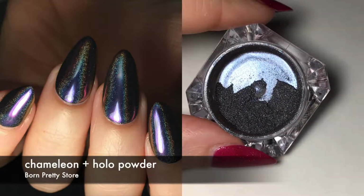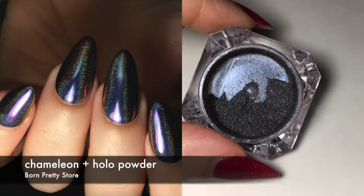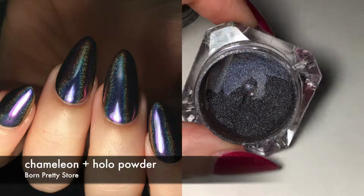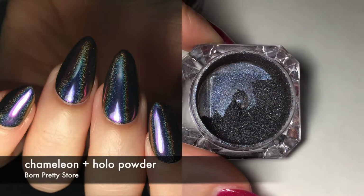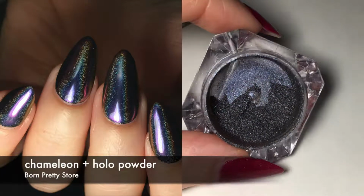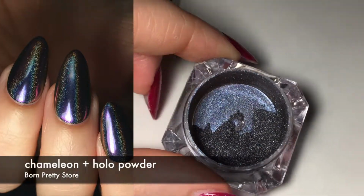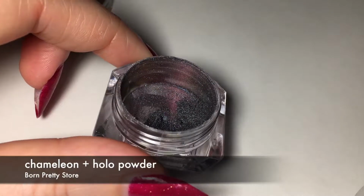It's like a, I guess, purpley blue shift, and then the holo. I really like these powders. They do get everywhere, but that's okay. I like the effect that they give, and I love how it looks in the sunlight, and yeah, that's it.